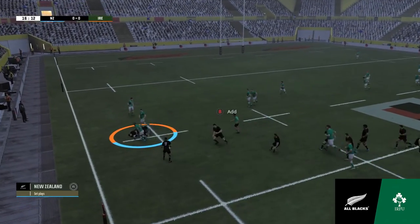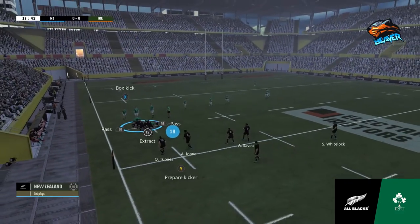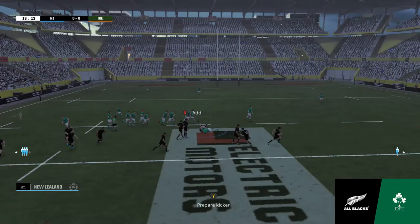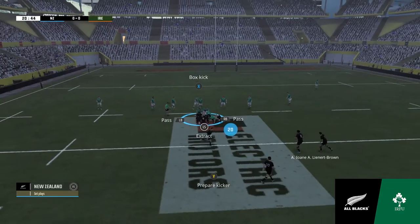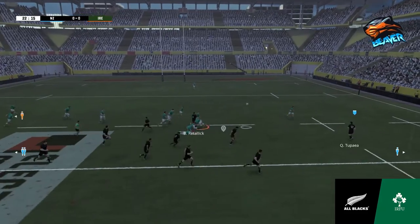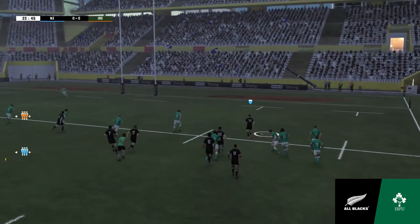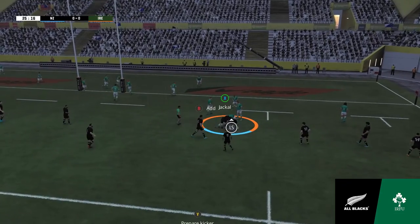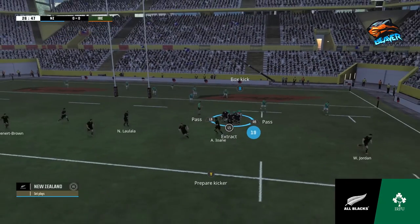There's a ruck being created. They keep the ball. Oh, look at the energy, the dynamism of it all. They've held on to the ball. Oh, he's got it out of the tackle. Yeah, that's how to keep the ball alive. He caught that ball well, brilliantly positioned. It's stolen.